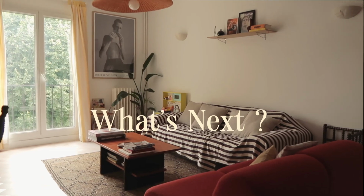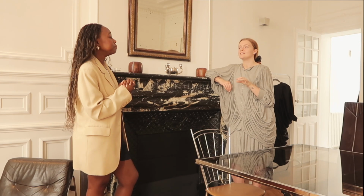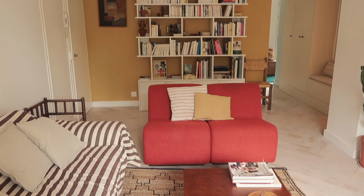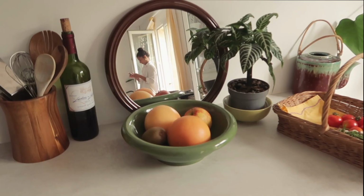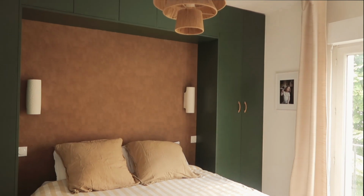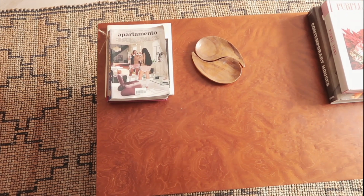So, what is coming next? Very distinct homes and decor with unique stories. After buying her first apartment, Karine completely made it over into a Mediterranean oasis. She was inspired by 70s Italian designers, natural materials, colors, and unique decor that reflected her personality.